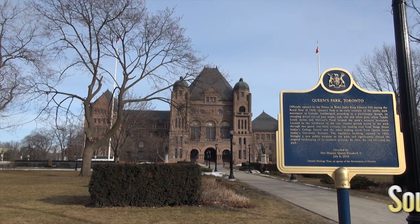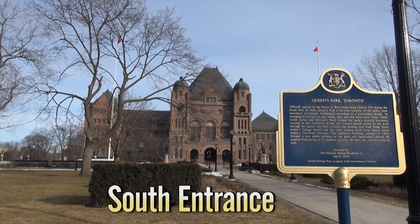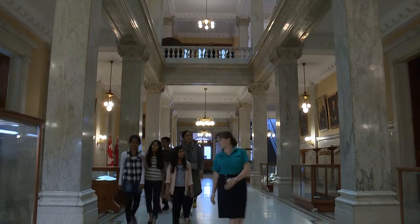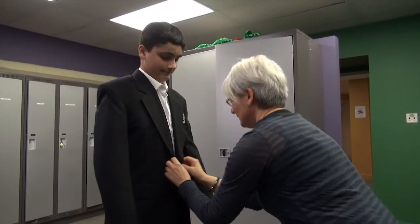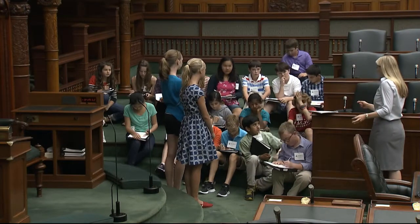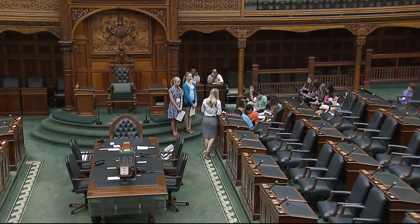When you and your parents or guardians arrive on your orientation day, you will enter the legislative building from the south entrance, where you'll be greeted by our staff. We'll introduce you to your fellow pages and the page program team. You will learn more about the program, go on a tour, get fitted for your uniform, and get your legislative ID. Most importantly, your teacher, the legislative page coordinator, will train you in the legislative chamber, where you will get a chance to practice being a page.